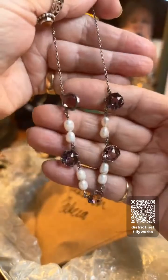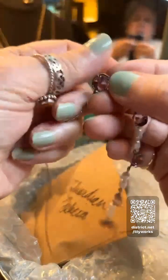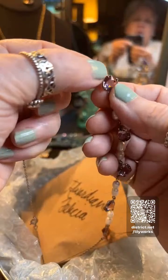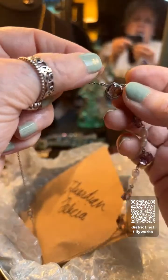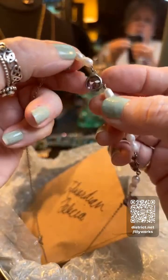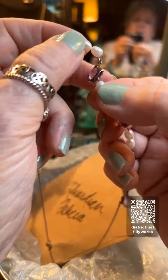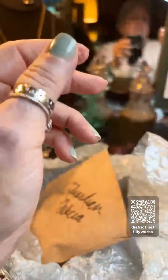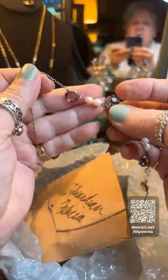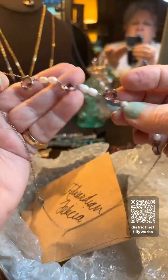Edwardian is from 1901 to 1914. These are bezel, not really bezel set, amethyst, because you can see they've got a cloth set in the back. And these are little broken pearls. Let me think. During the Edwardian period, did they have cultured pearls then? Not sure about that.